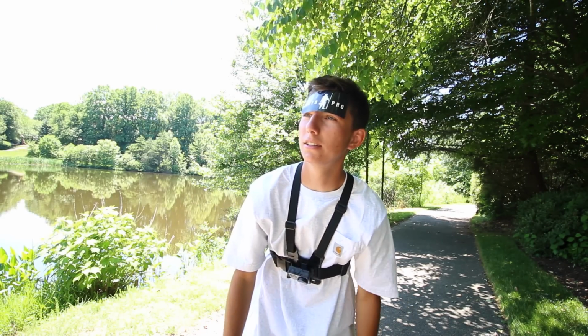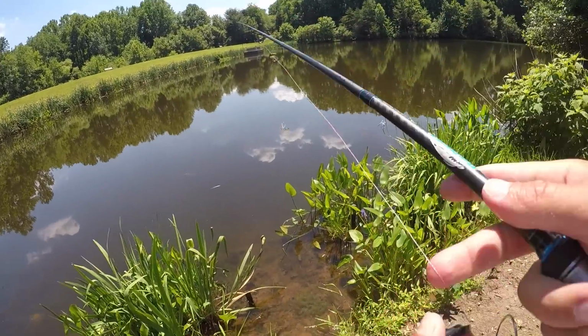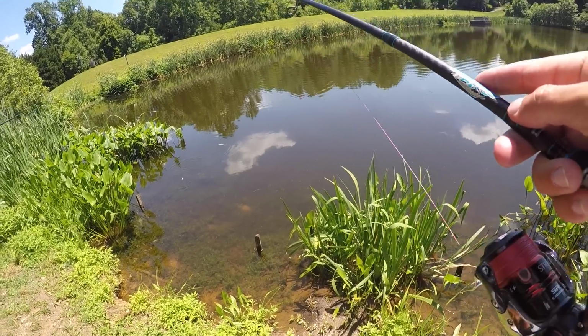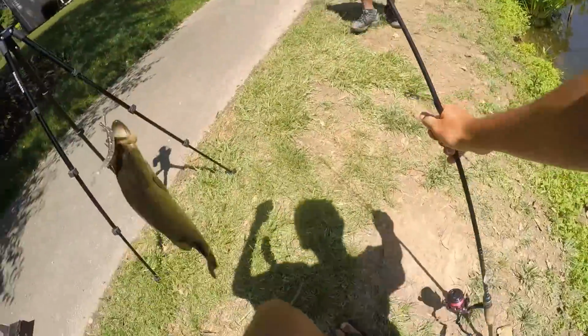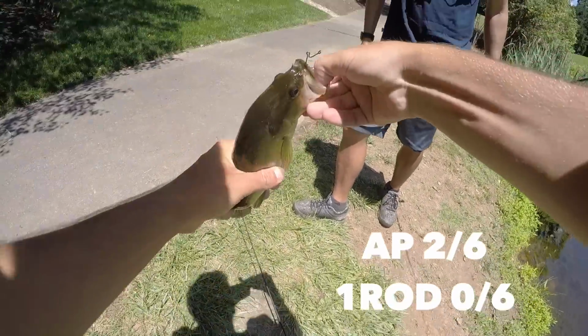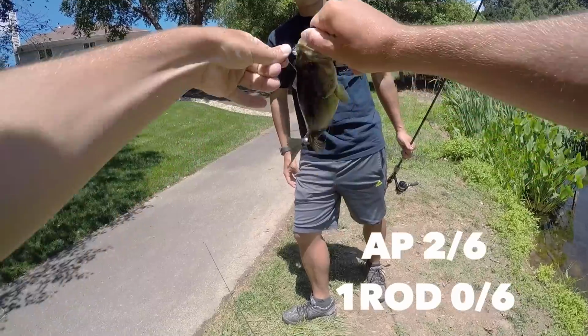You ready? All right. Hopefully this pond's super easy. We have never fished this pond. He's got one. What? No way. Yes. That's two baits down because I got the hook down and the little drop shot bait done. Nice job. All right. Wow. I admit it. You take the lead on that. That's a monster.